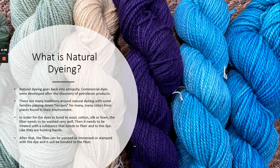A great book for that is True Colors. You can see some of the stories of these families that are passing down this knowledge and keeping the plant knowledge and dye knowledge alive. So these dyes are in wood, they're in flowers, they're in leaves, they're in mushrooms, they're in lichen. I mentioned the bugs, cochineal and lac are two bugs. There's even some mollusks that you can read about.